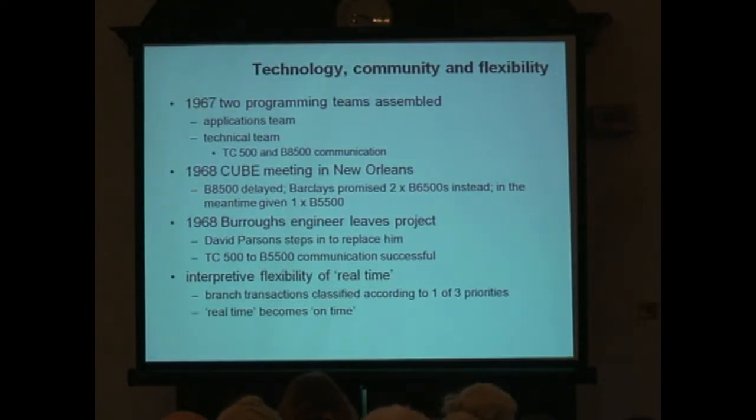Now, in 1967, before the machine came, Barclays started to assemble two programming teams, an applications team and a technical team, a systems programming team. The technical team, a joint effort between Burroughs and Barclays, was responsible for getting the TC500s to talk to the BA500. They didn't have a BA500, but there was a B5500, which was smaller, and that's completely compatible with a smaller version.